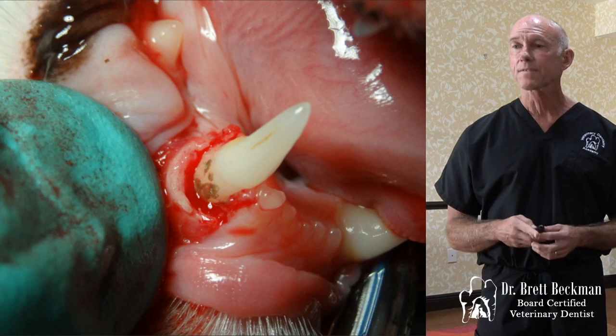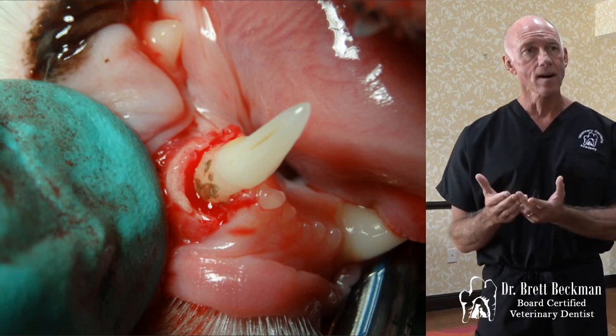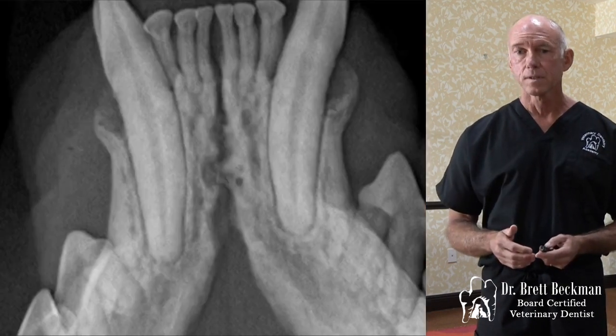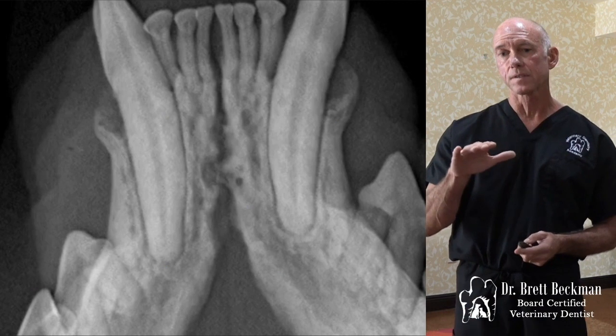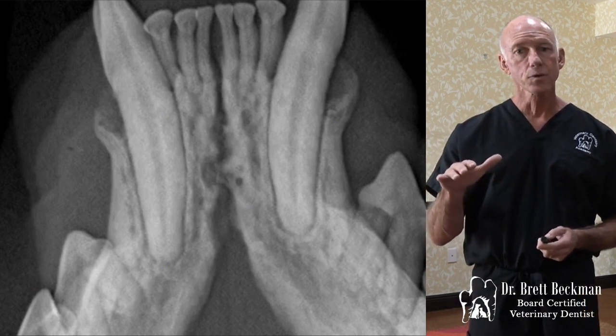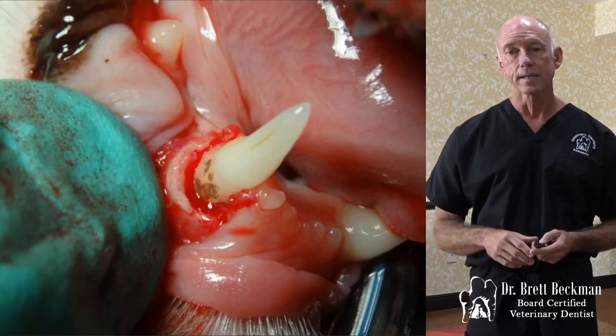And then we're left with that ridge of bone that we want to take down and eliminate that cup. So this we want to make so that it's down at the base of that vertical defect, and that we contour the bone from coronal to apical just like it would be normally.